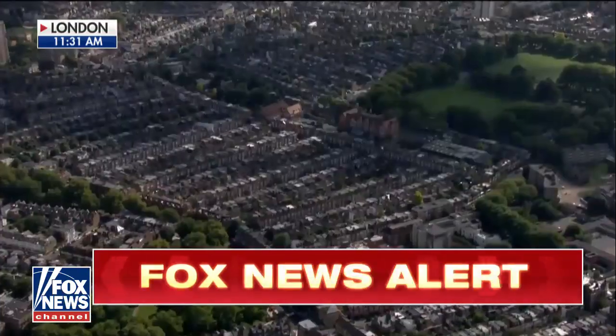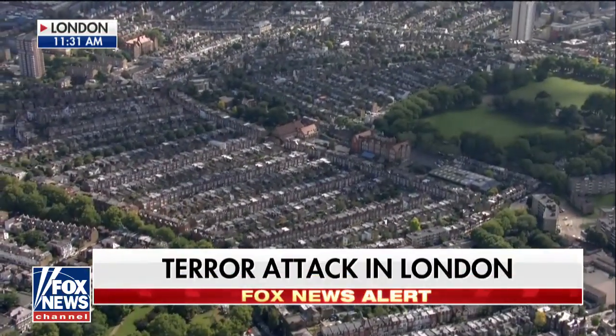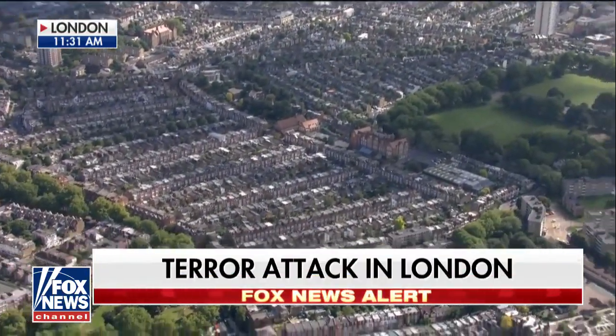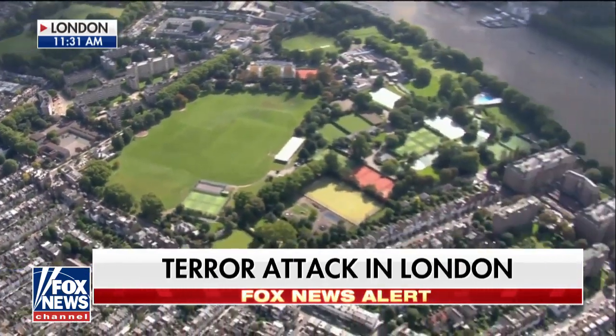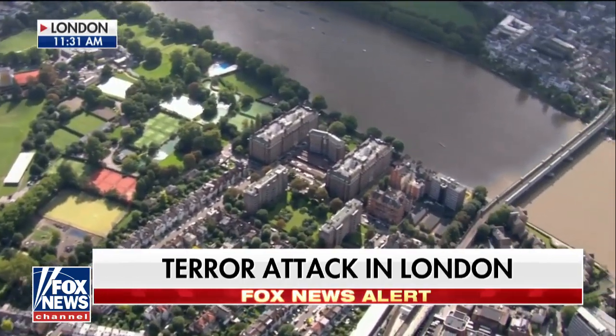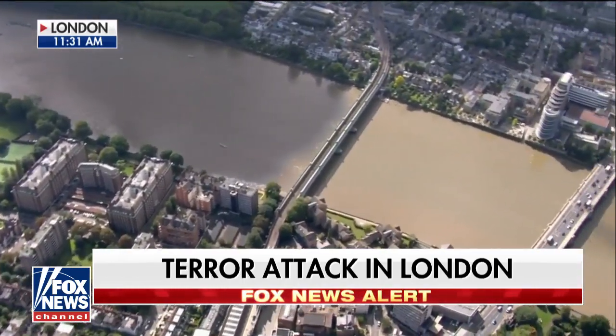30 minutes after the hour, we are back with a Fox News alert. An apparent terror attack on a subway at the height of rush hour. This is a live look over the scene right now in London. There are reports that police believe there is a second bomb now and a man with knives on the loose. Right. We're looking for verification on that.